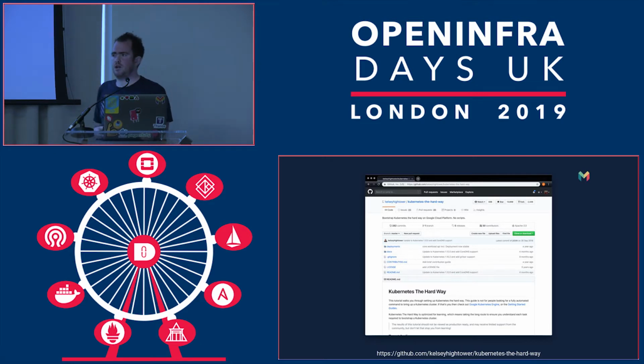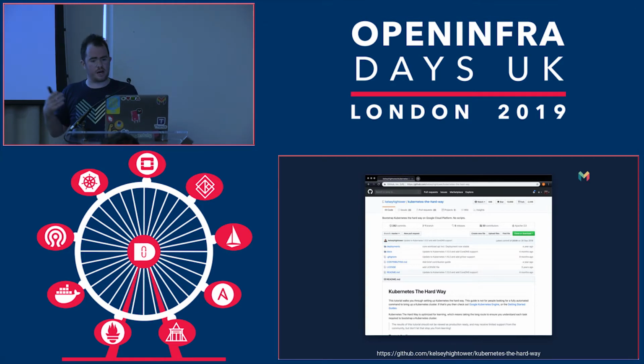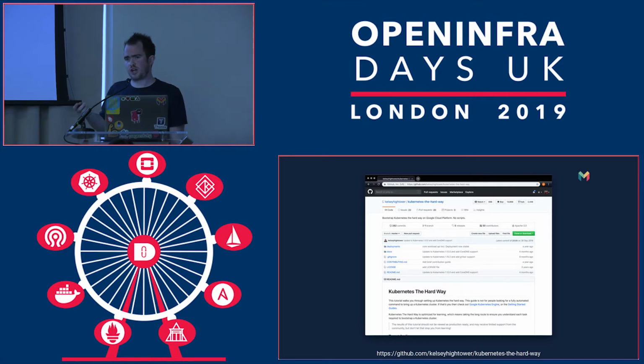And a piece of advice I'd give, if you're someone who especially works with managed or automated Kubernetes, is to just give this a go yourself as a learning exercise, just to get a good idea of how Kubernetes works. At the very least, hopefully you get an appreciation for how much you're paying for GKE or whatever.